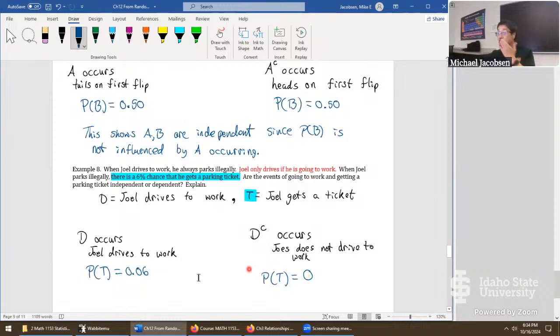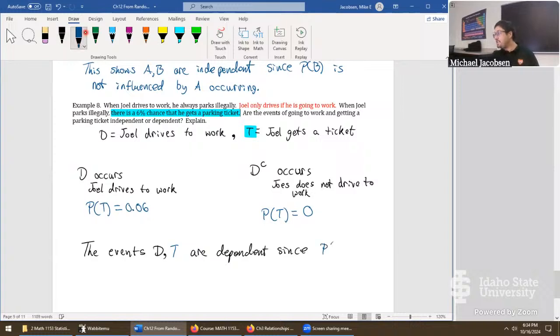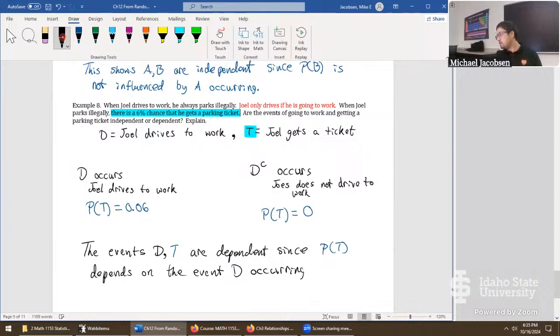But also look what happened to our probabilities. The probability of getting a ticket, T, depends entirely on the event D, it occurring or not occurring. Probability changes this time. So these events are not independent, like above. Probability was stable there. These are dependent events. We'll say here, the events D, T are dependent since the probability of T, getting that ticket, depends on the event D occurring or not.